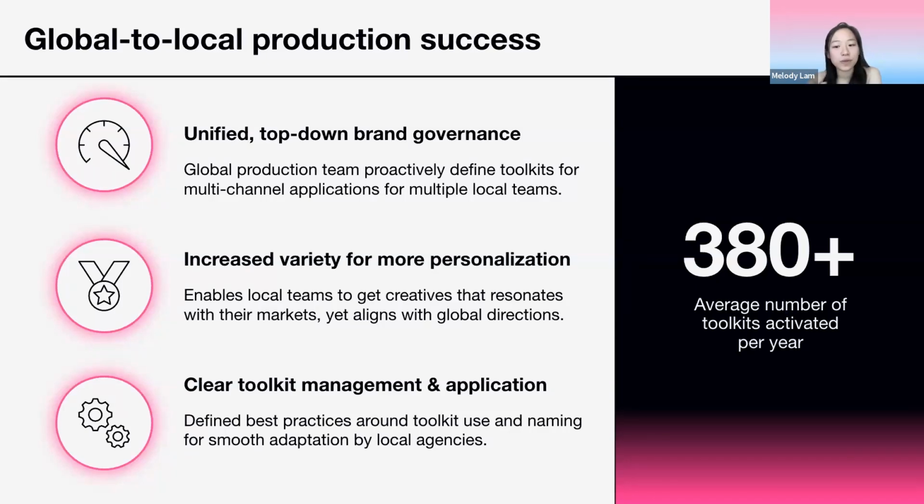To ensure this workflow is successful, we've seen that the clear definition of processes for different stakeholders and parties is extremely helpful. Defining best practices around naming conventions, as well as internal toolkit handoff processes, has helped these brands ensure smooth adaptations across local markets and their partnering agencies. Across our global clients, including some CPG brands and some other major sports and apparel brands, we've seen on average 380 toolkits getting adapted per year.